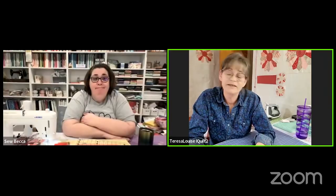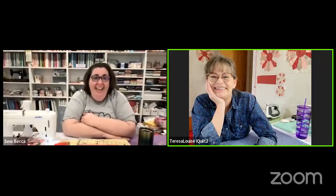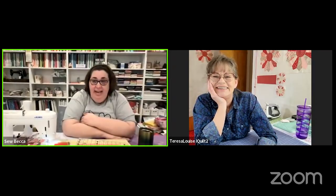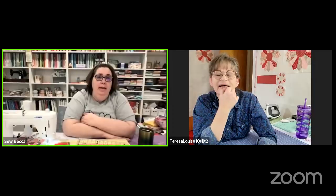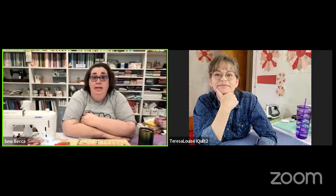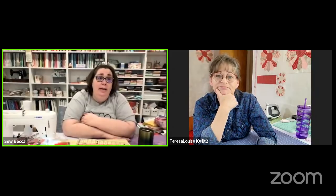Well, I got all my stuff cut. I'm ready. I got half of my fat eights cut. But it was nice to just cut. And mom's been coming in here working on some handwork. So maybe one evening this week, we can just sit and visit. Mom and I can sit and visit while I continue cutting this out. And if nothing else, I have all the pieces cut, ready to go, that I can start on that live stream. So yeah.